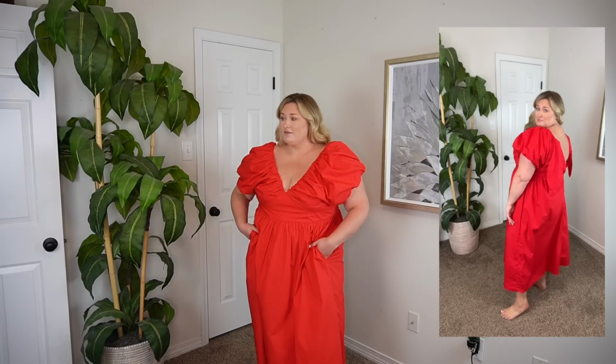I don't even think they make sizes large enough to where this would fit me. It has zero stretch to it, but I love the puffy sleeve. I love the puffy part at the bottom. It has pockets. It's a midi length. This would be stunning for a Christmas party.